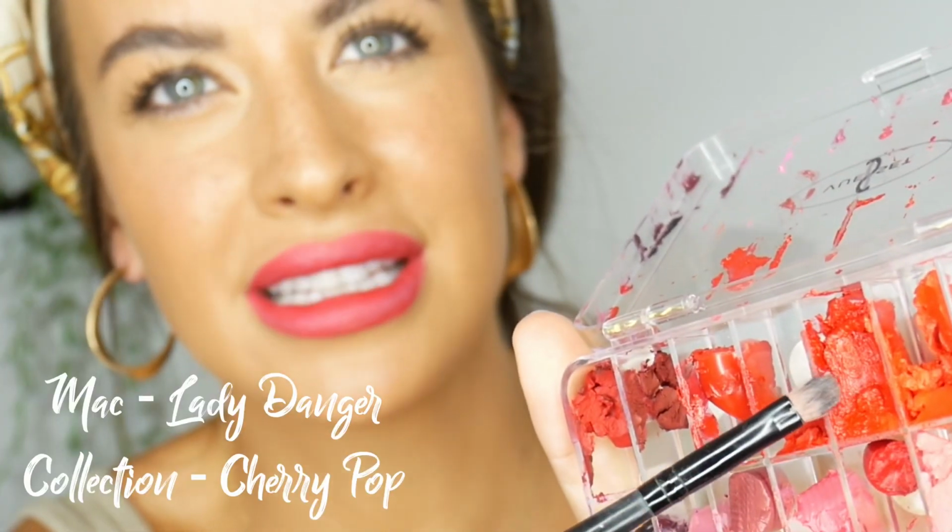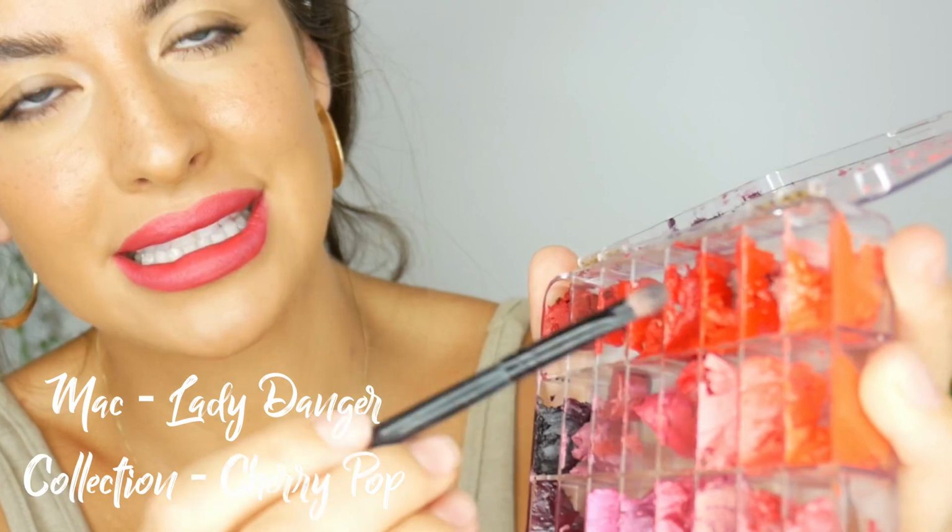A good example of a warm toned, like I've got on: Clinique, Red Red Red, Berry, Spiced Apple, Pat McGrath, Obsessed, Lime Crime, Suede Berry, Revlon Really Red, NARS Red Square. I have two go-tos. I have Lady Danger here, and I have Cherry Pop here. This one is a little bit more neutral compared to this one. This one's very corally.